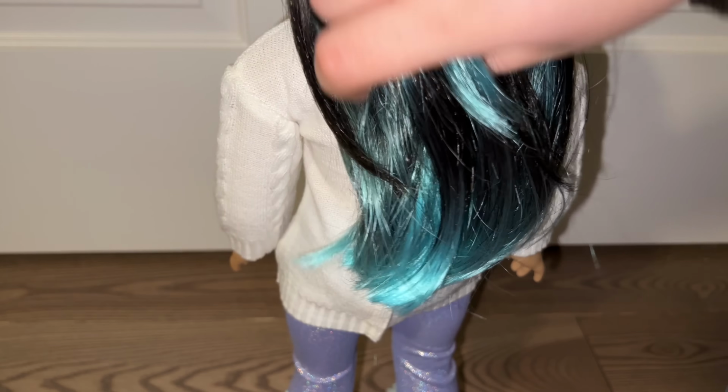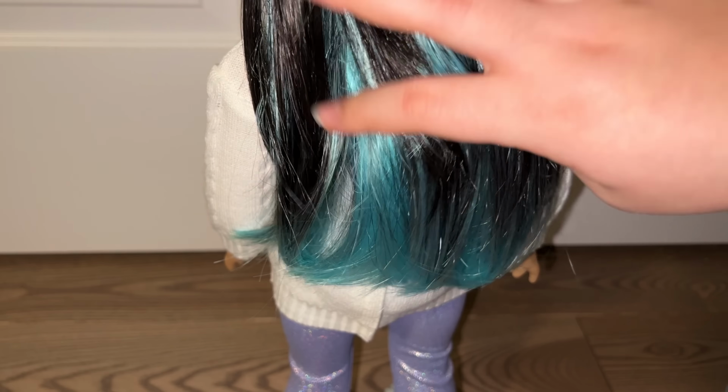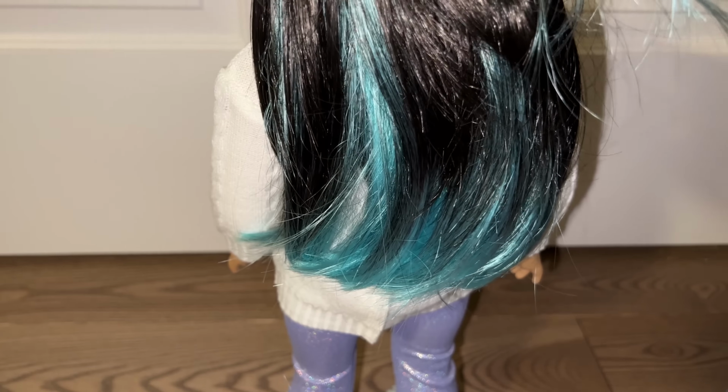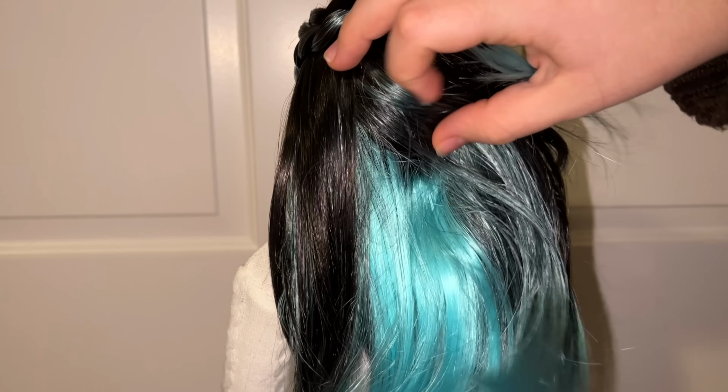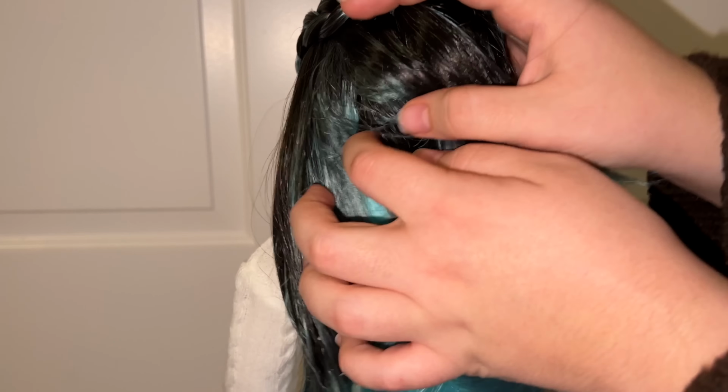I'm honestly really impressed. Even though they did cut the black pieces shorter, her hair does not feel thin at all, and it really does feel thick. And even as I'm moving my hair through her wig to try to find her wig cap, it is really hard to find it.